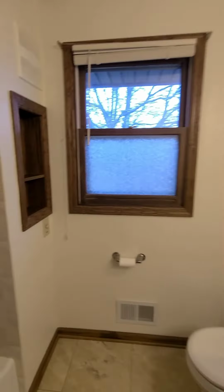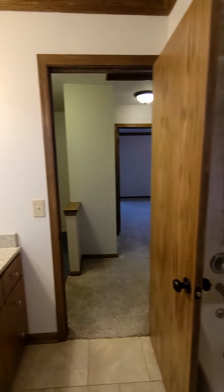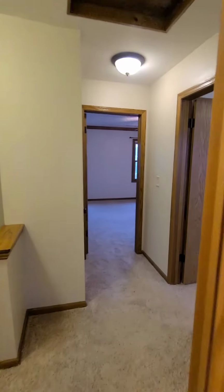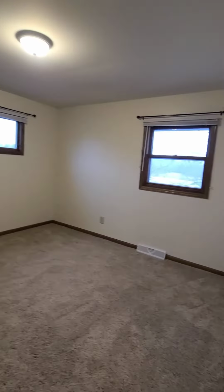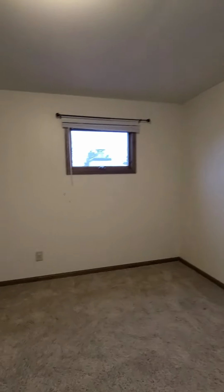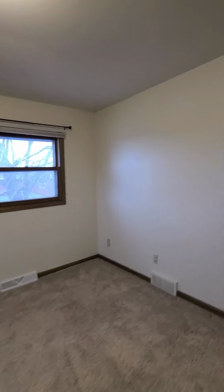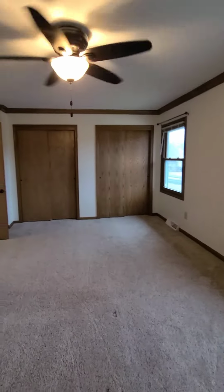Again, granite countertops here in the bathroom as well. The bedrooms up here feature an entire wall of closets right there. And then this is the largest of the three bedrooms. Again, double closets in here as well.